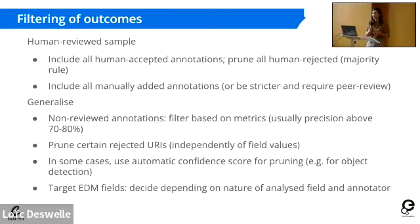Then the filtering took place. Usually we trusted humans in most cases, or were a little bit stricter and applied majority rules about what humans said, if we were able to have more than one judgment per case. And we also included the annotations added manually by users and probably also peer-reviewed by other humans.